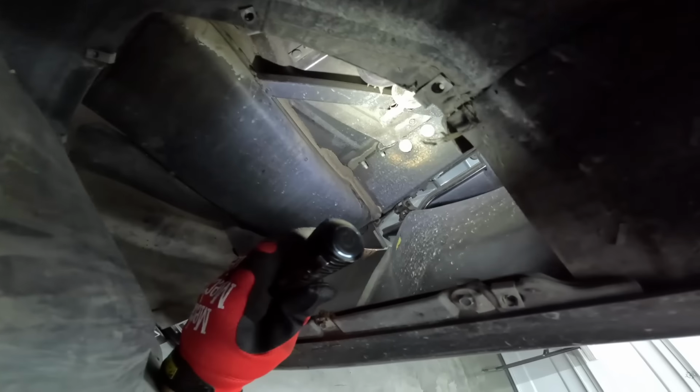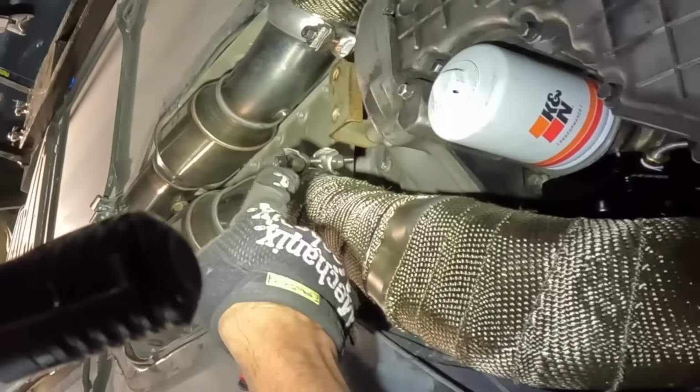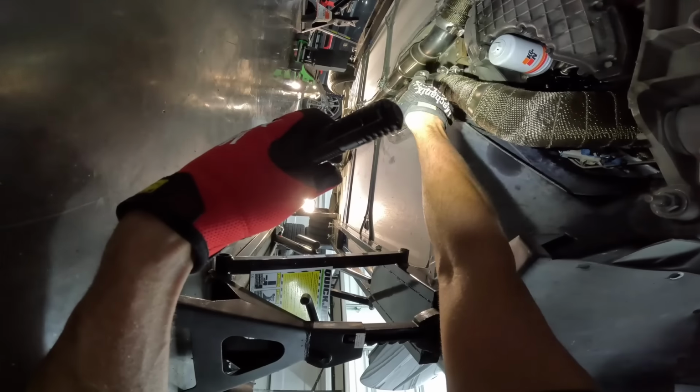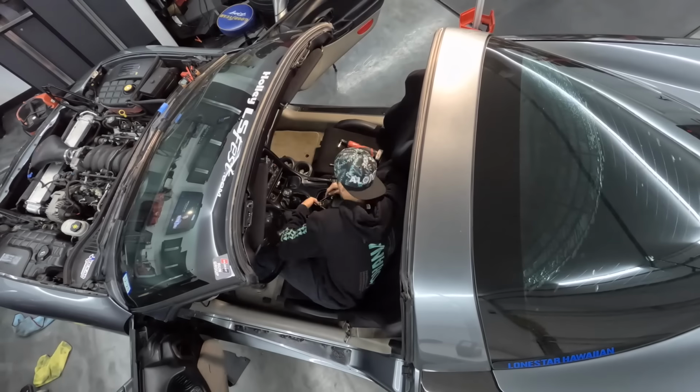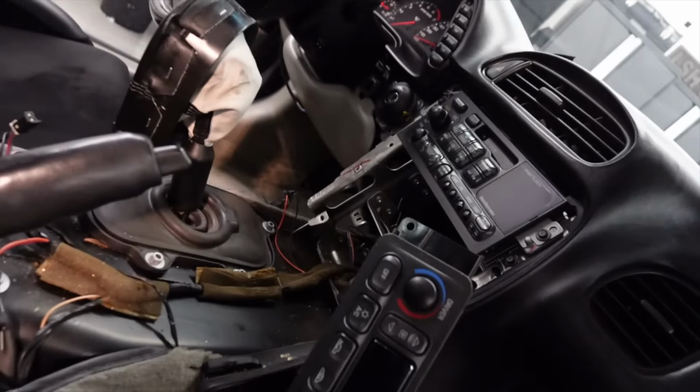Bingo! Right here. You can probably see that bung right there. It's funny to say bung. Could go there, over the top of this header. This is quickly turning into one of those while I'm in there projects.